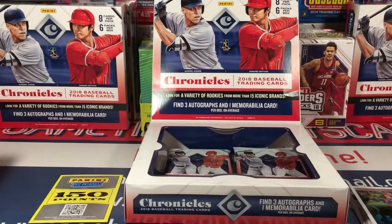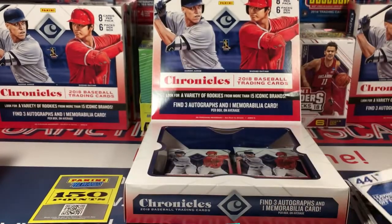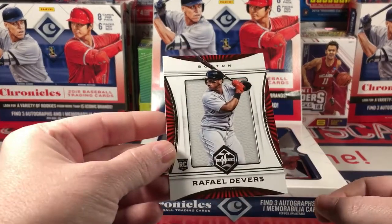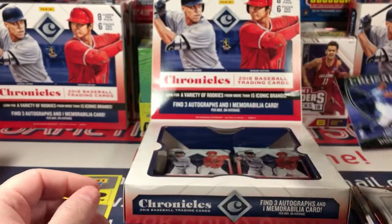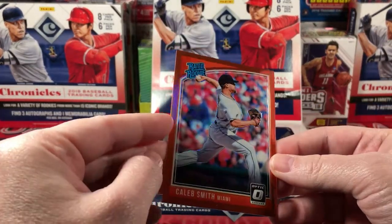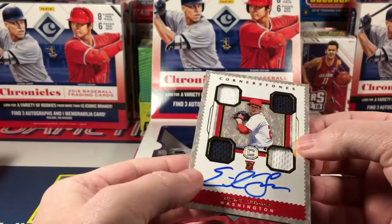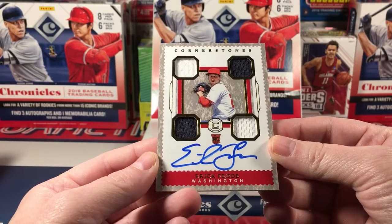Alright, pack number 2. We're starting off with a Rizzo base and then a Yadier Molina parallel to 299. Nice holo foil. Here is a Devers Limited rookie. I don't think I've pulled one of those yet. A Dominic Smith Crusade. A Caleb Smith Optic. I don't know if this is peach or orange. It's numbered to 99. And Eric Fedde to 99 as well. And it is a good looking Cornerstones quad jersey on-card autograph.